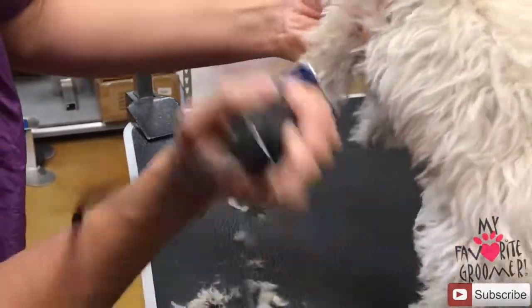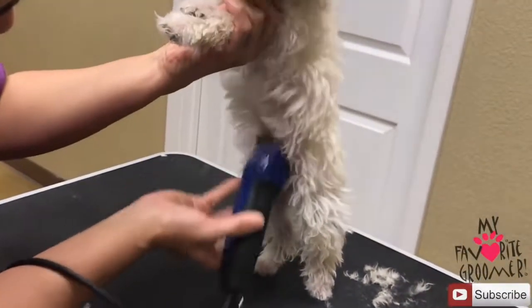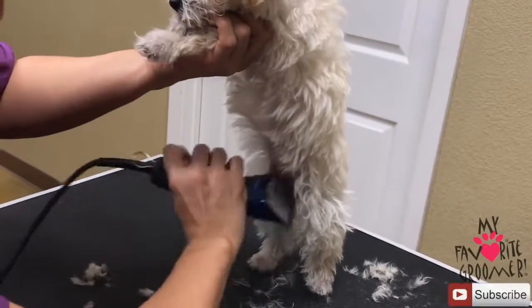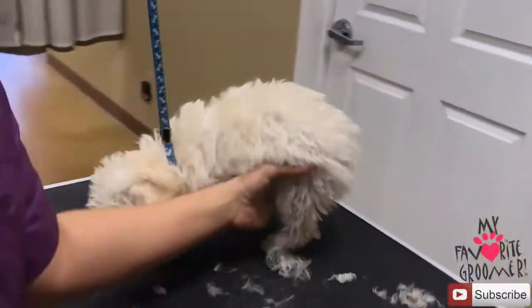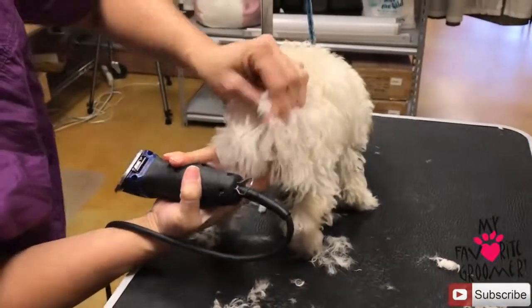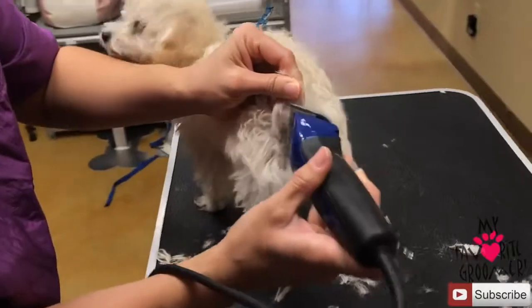And if you can't provide a one-on-one situation, then you may not want to groom a puppy. I'm going very lightly, not even touching the skin here, just giving myself an area so I can see what's going on, so I can watch the skin. She's moving around a lot. So this is loose too. That's probably why she's able to move around a lot, but I don't want it too tight, only because I don't want her to jerk and stuff, because it's her first time, you know, she's kind of interested, looking around. I don't want her to jerk her neck too much.